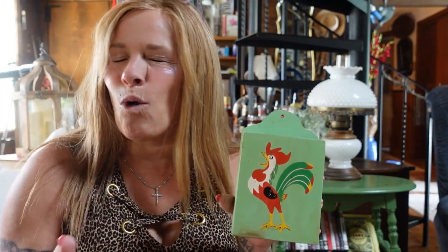I saw this vintage rooster knife block, and you know me with my chickens and my roos. So I started looking at it going, what could I possibly use that for? Because I certainly don't need it as the knife block that it is. But I started thinking, I bet I could drill alternate size holes all in this and use this in my new studio as a way to display some of my detail brushes.